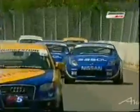The rest of the field comes streaming through there. Just behind Sapuka, it's Michael Steven. Then we've got Anthony Taylor. Taylor looking for a way past as well. Unfortunately, BMW's not having the pace that they'd like this early in the season. The Audis and Nissans dominating up front.